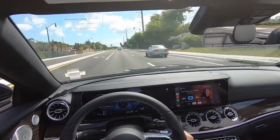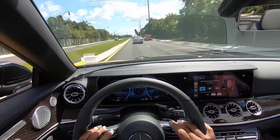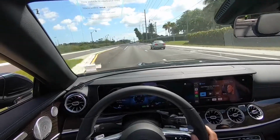So I know you guys like the POV action. Honestly, I look like a fool. A lot of people have been staring at me because I have my GoPro on my head here. But, you know, like I mentioned, I just do it for you guys. But the E450 is really luxurious, and it does have a price tag of $77,995.